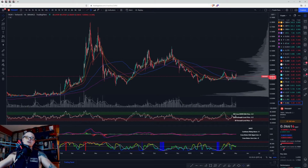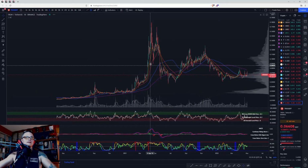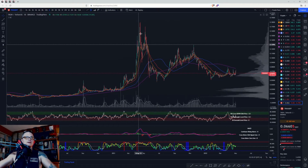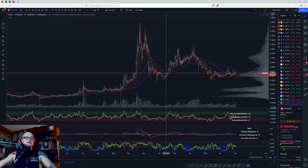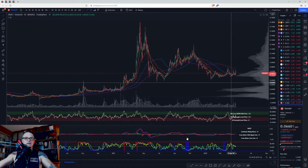Okay, so here we got Tron, ticker symbol TRX on Binance on the daily. On the daily, this pretty much looks like your market cycle. You got your blow off top, your secondary test, come down, kind of have a little relief rally here, get everybody bullish again, and then just start cracking back down. Now, this is either redistribution or accumulation. We're going to find out.